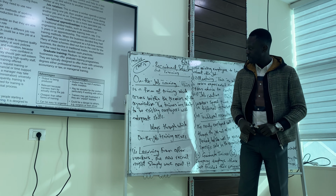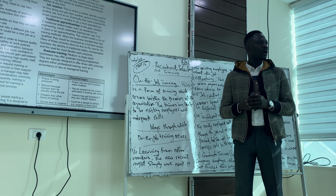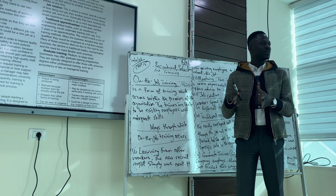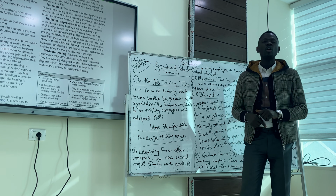We continue with business recruitment, selection and training, chapter 15. So we're going to on-the-job training, because we have two types of training. We have induction. We talked about induction in the last class, which is training that you receive because you are newly employed. That is induction. Today we're going to on-the-job training.